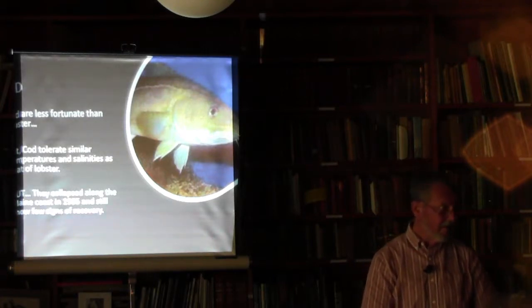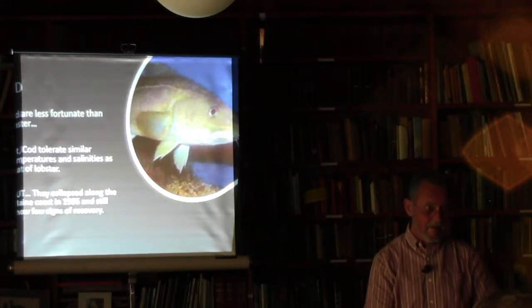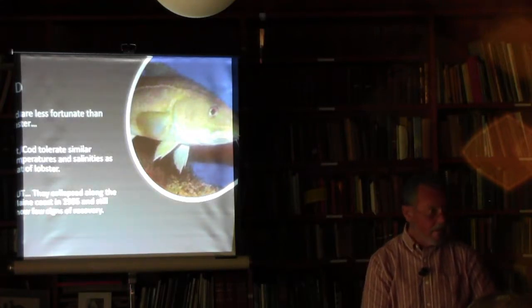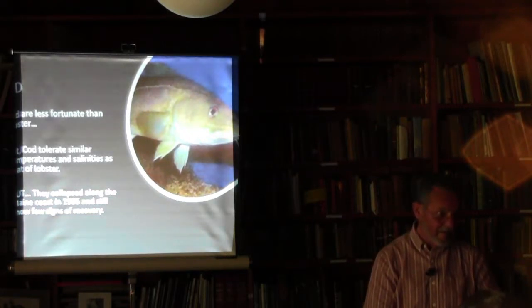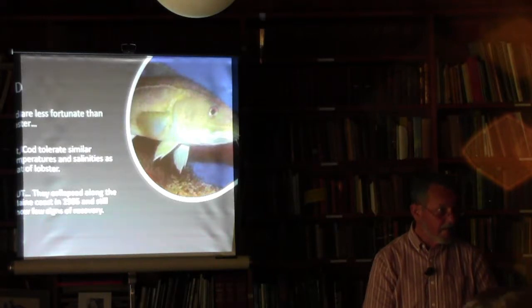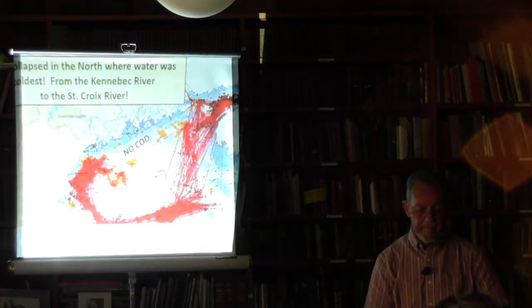There hasn't been a haddock caught up here in years that I'm aware of. White hake are virtually gone, and so are the pollock. None of those are extinct. They are simply at such low numbers, they couldn't possibly support a fishery.